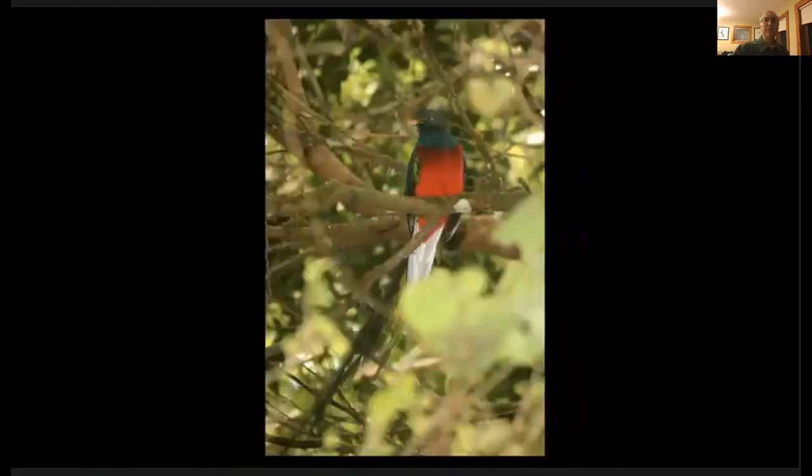Of course, the most famous of the trogons is the resplendent quetzal, which is why a lot of people go to Costa Rica. This is the best I could get. It's quite a distance away, but if you follow the bird down, here's the tail starting, and it goes all the way down to here. So they're extraordinary. Males have really long tails. They have this emerald green, just beautiful birds to see. Only seen in some areas of Costa Rica and often up in the high mountains.